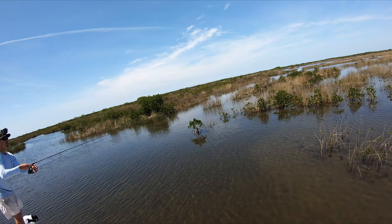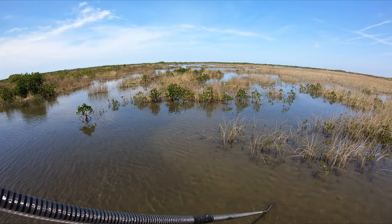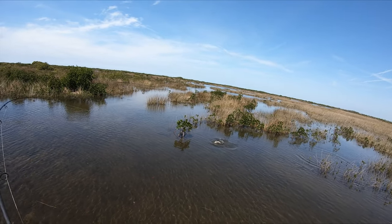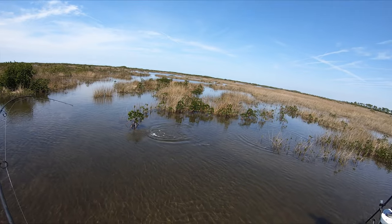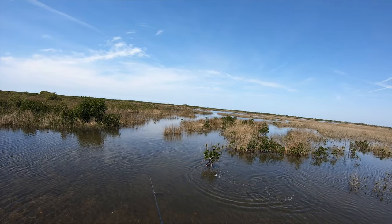Down there feeding. Eat it. Oh. That's cool, bro. Oh, just watching the eat, man. That is so fun. That's awesome. That is so much fun. Got that one. Got that eat.